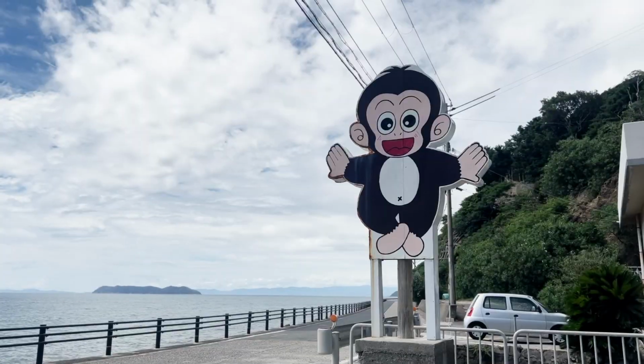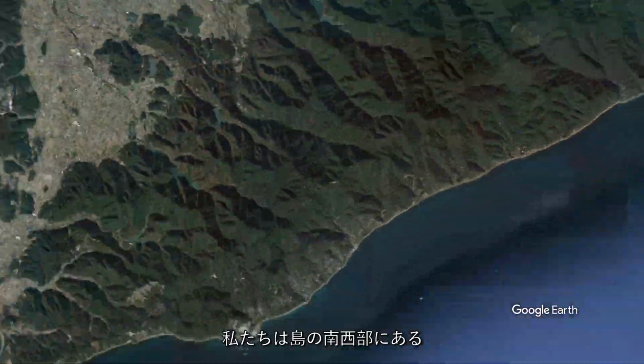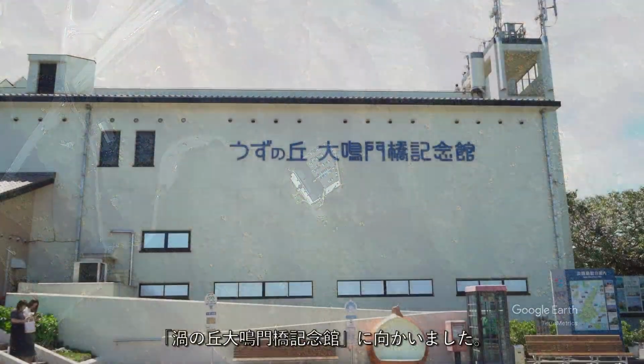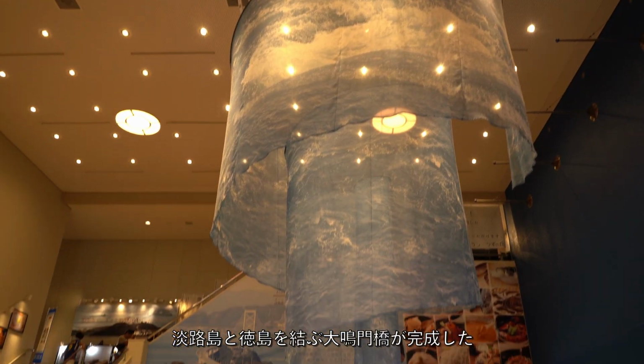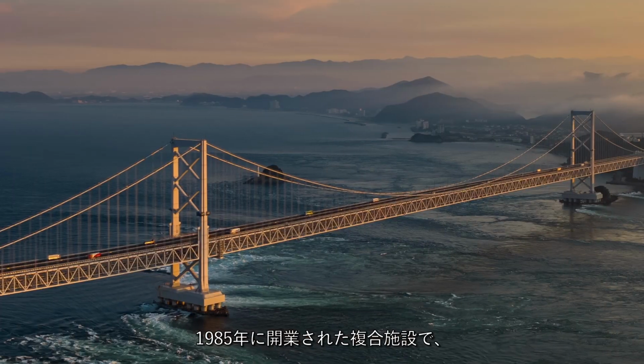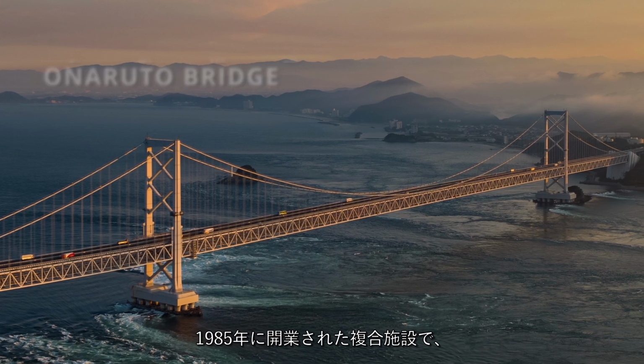From the Monkey Center, we went to the southwest of the island to visit Uzunoka or Naruto Bridge Memorial Hall, a complex facility that opened in 1985. At the same time, the old Naruto Bridge linking Awajishima to Tokushima was completed.